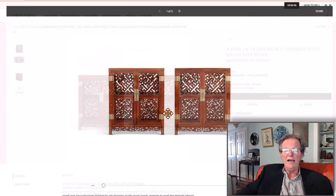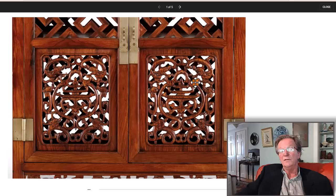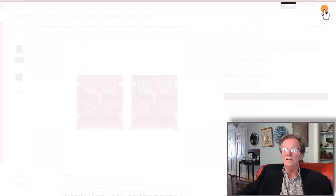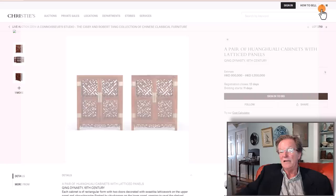But what caught my eye about them was the way the reticulated doors and panels were done. I hope you can see this. But down here they have the dragon swirling around this sort of vase formed object. But the upper section is a straight lattice, so you can look through the piece, and these were left open so that air could flow through them. Just an absolutely wonderful looking pair of cabinets, and again estimated at a fraction of the chairs.